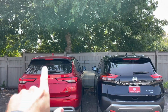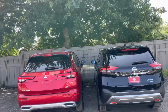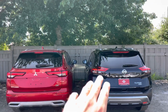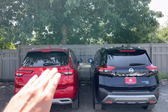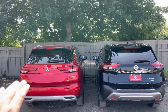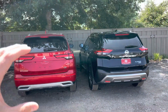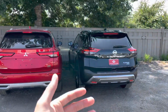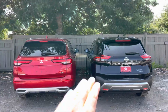The stoplight, this is quite small here. This is much bigger, wider. The design of the spoiler is different. Design of the rear window, this one goes up like that. This one is again square, more straight line. And again, Outlander has this sportier, massive look, versus Rogue, which kept its rounded-ish appearance.